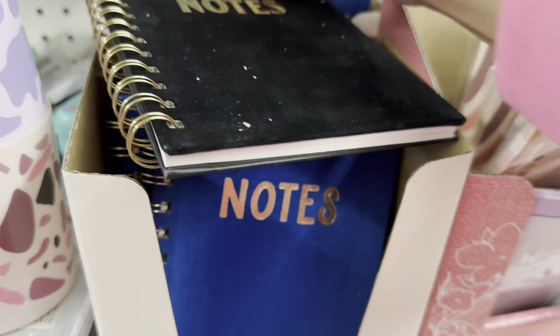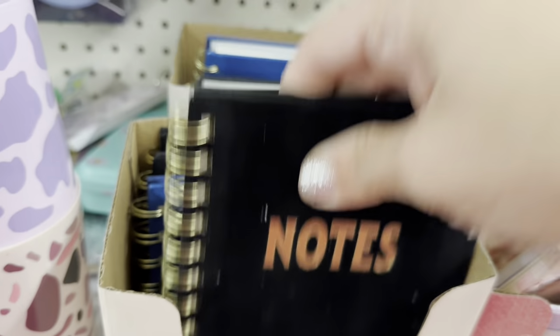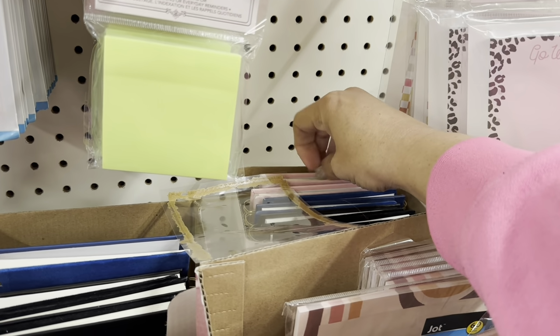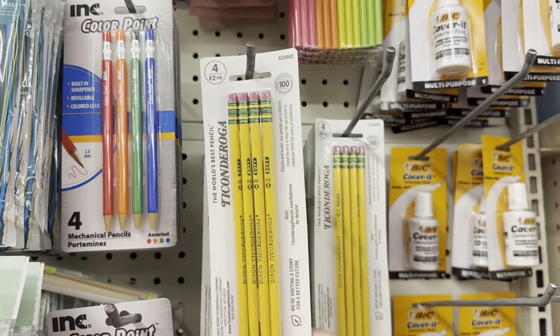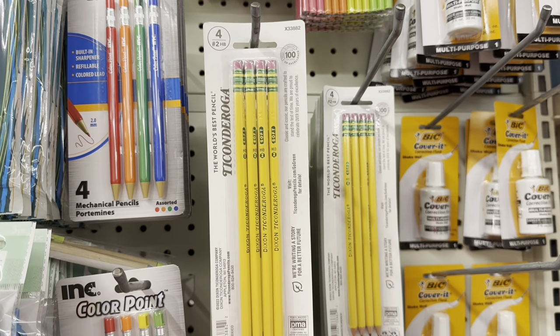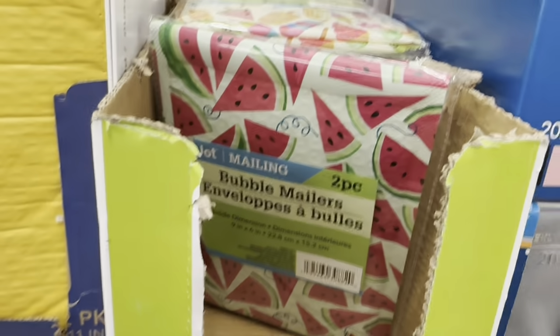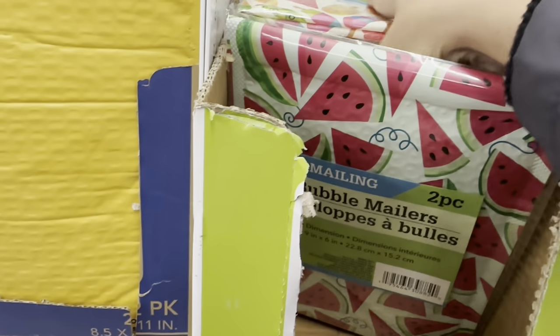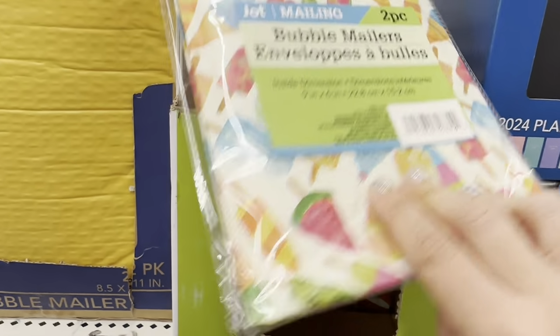These are velvet, so everything's sticking to them. They're lined spiral books that say notes on it in a gold foil, black, blue, and here's a baby pink one. They're really nice and velvet. I like them. Finally, Ticonderoga brand name. You only get four, but it's still Ticonderoga. These are so cute. Two packs of bubble mailers. They come in watermelon or the ice cream and popsicle one.